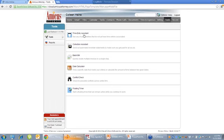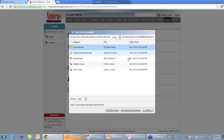Your time entry assistant in this tools menu will really find a lot of that work that you're missing out on. So you can see that appointment that I had earlier today or phone calls that I made yesterday. If I've not billed for those yet, I can easily come in here and let the program do the work for me. Tell it to create that time entry that I would have otherwise missed out on.